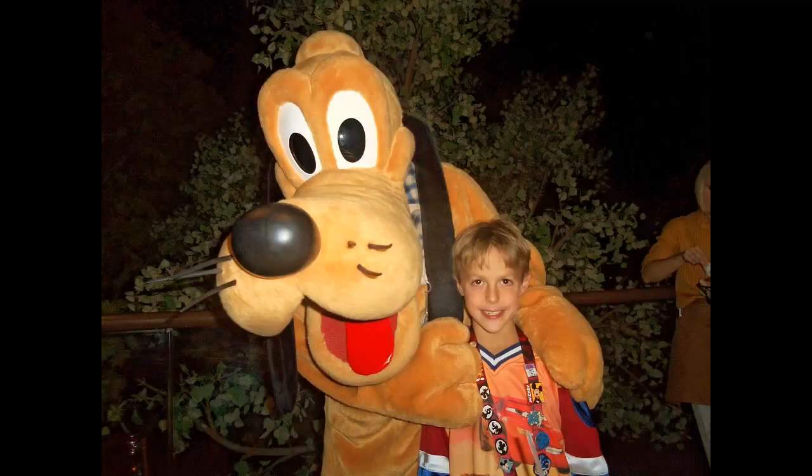We always end our trip at the Garden Grill with Chip and Dale and Mickey and Minnie, and I believe Pluto is there, because that is the main reason that we went one year. For whatever reason, we didn't see Pluto at Chef Mickey's, and that was my son Patrick's favorite character. So he was really happy to have an opportunity to get an autograph from Pluto.